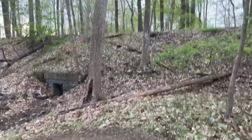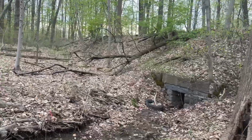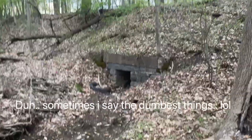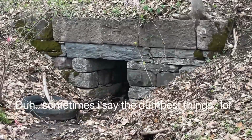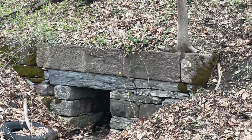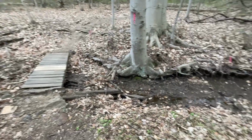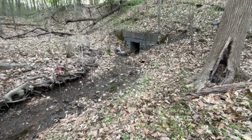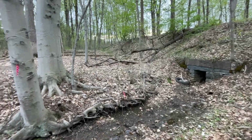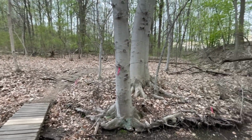Pretty neat. Look at this. Obviously man-made. Most of them are. There's a tire there, which kind of takes away from it, but probably for drainage. Kind of a cool thing. It's a little bridge here to go across this. I don't even know if you'd call it a stream, at least not right now. Let's follow this a little bit and see where it ends up. Probably back out on the trail.